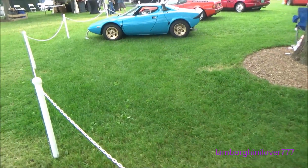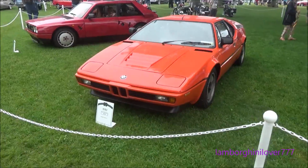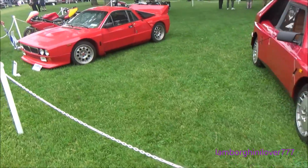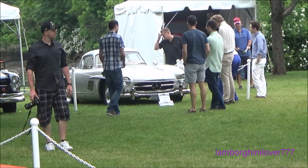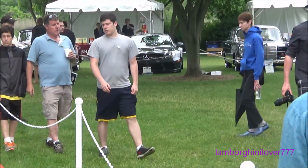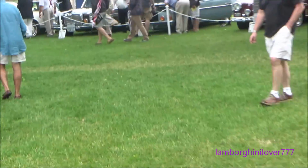Here we have a Lancia Delta. A BMW M1. A Lancia Delta, another Delta. And this one, which is a Lancia 037. Over there we have a 300 SL, old Mercedes. SL 65 black right there. It was like BMW had all these M1s going back. The livery, the white and the blue. Old Mercedes. Collection of old Mercedes there.